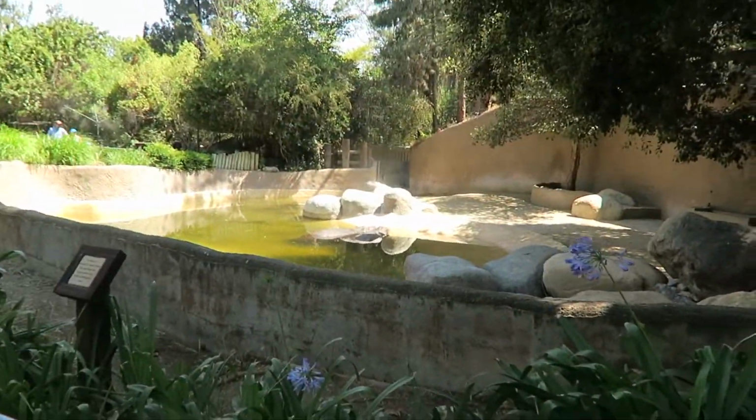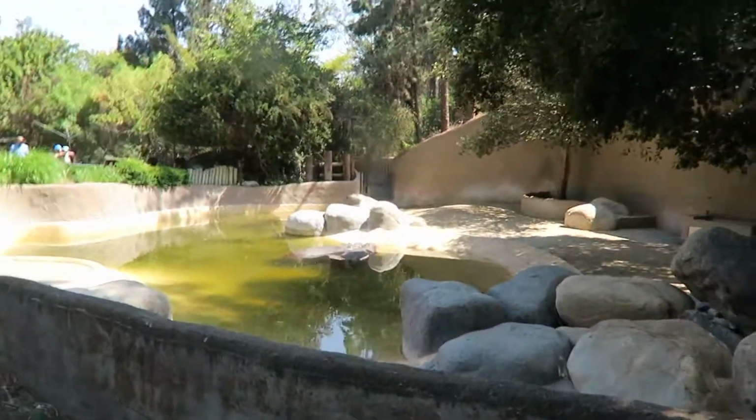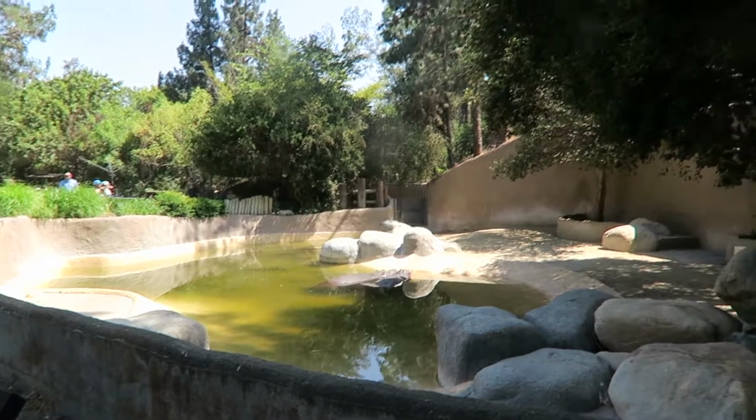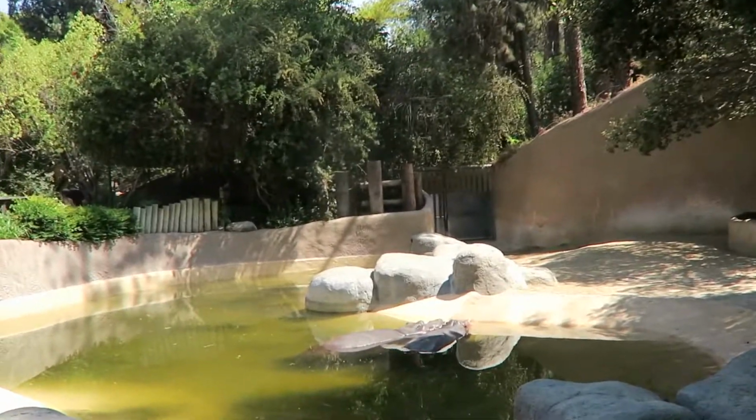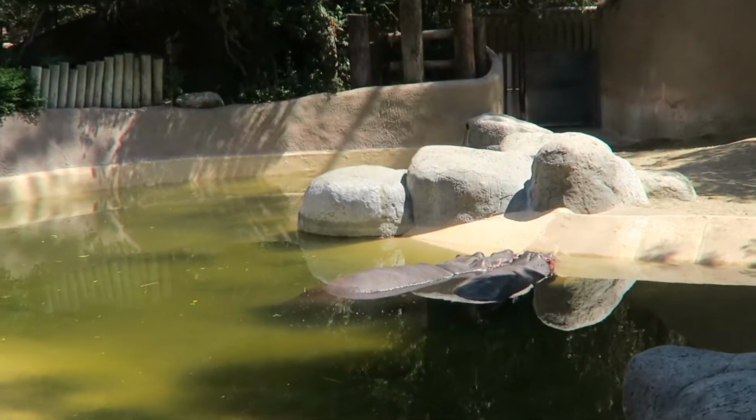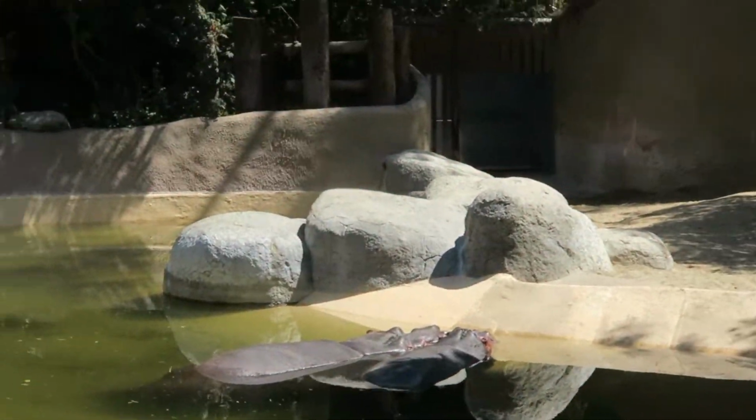Look at the hippos. Are you happy, TJ? My favorite animal. You want to get picked up? Second favorite animal. TJ's favorite animal, he said, are the hippos. Let's see if we can zoom in on them. No, they're resting in the cool water.